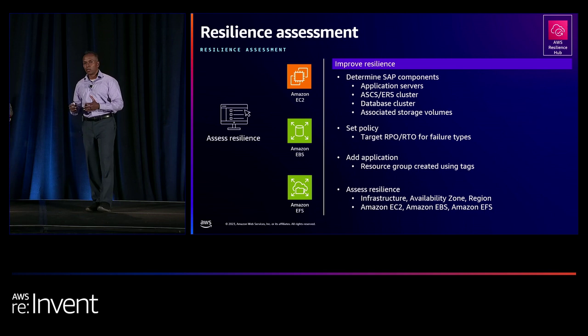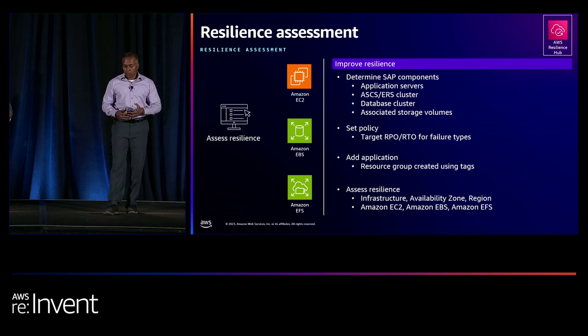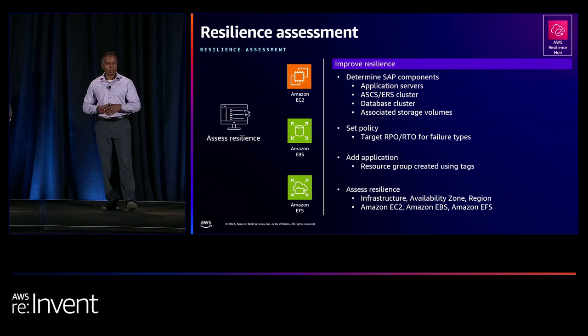And SAP runs on EC2 for compute, in EBS and EFS, and what is not shown here is that there are also options where SAP offers where you can use FSx ONTAP as well for storage.